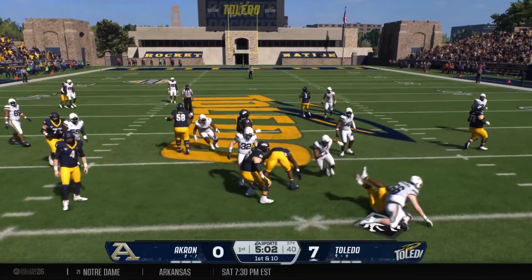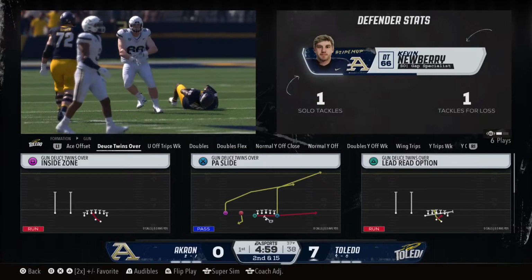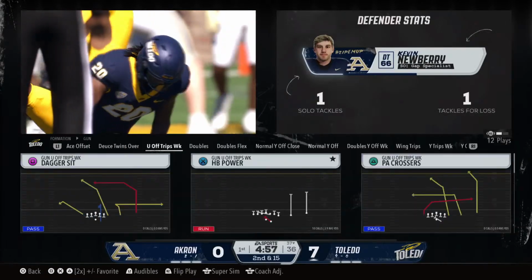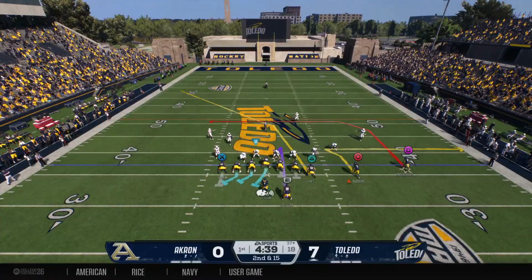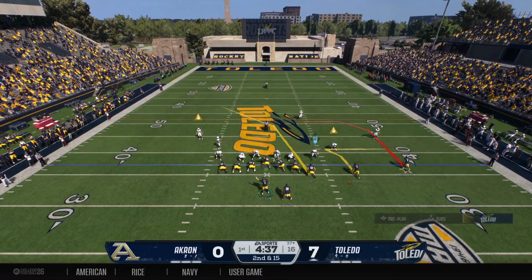Out of the shotgun, they go to the ground. And he never had a chance. Just stopped cold as soon as he got it. Lost 5 on that first play, and now it's 2nd and 15.